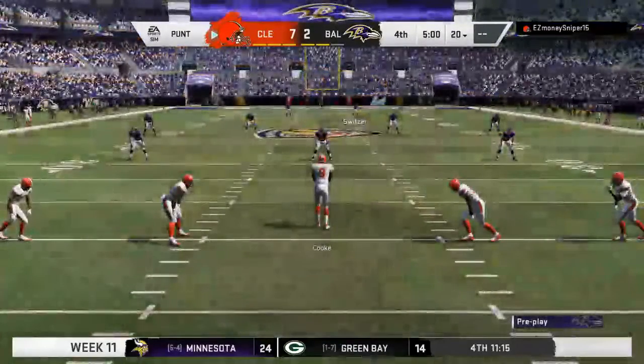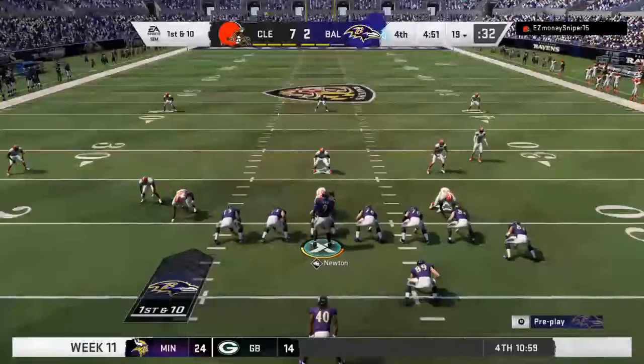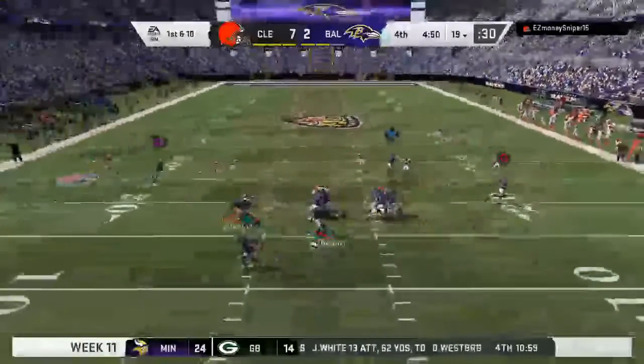So maybe the defense will have to kickstart the offense here. The first points of the game set to get going. And the interception thrown in the red zone last time. We'll see if they can rebound.